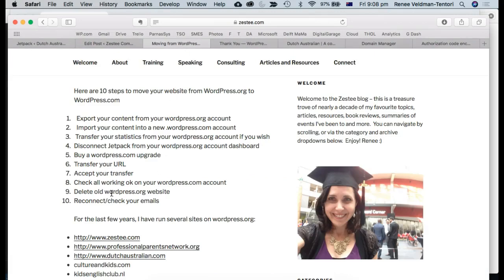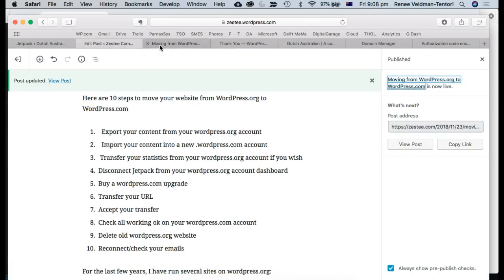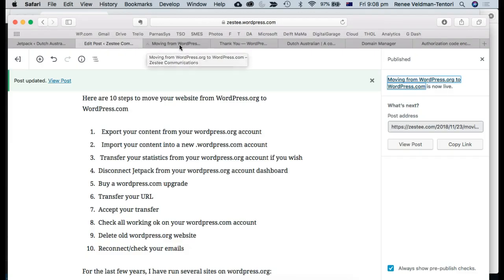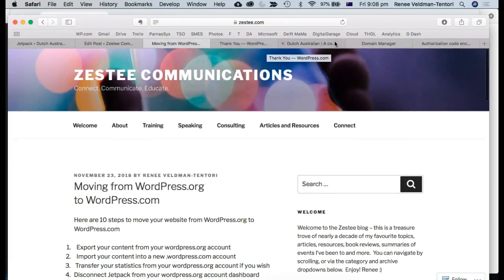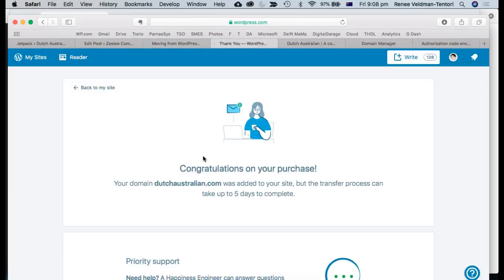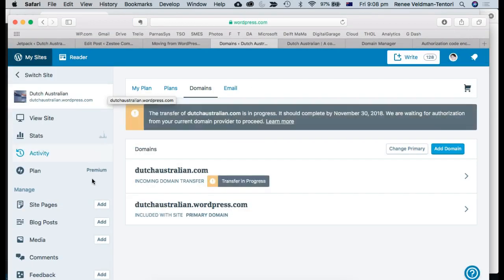I've disconnected Jetpack. I'm going to ask my host to delete my old WordPress.org website, and then reconnect and check your emails. I'm not going to do that this evening, so I may have to just add to this blog post later, and I've forgotten exactly how. No, it's coming back to me. If I go into, sorry, a lot of flicking back and forward here like I often do.